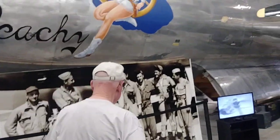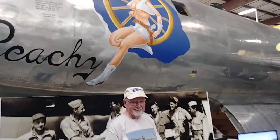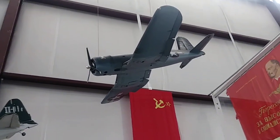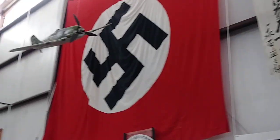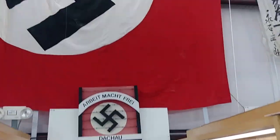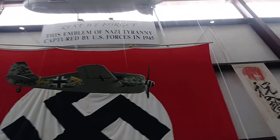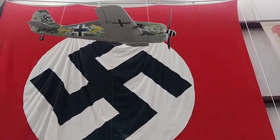Well, this one, I want to see a close-up. This one. Okay. It's not a Corsair, and that's not a Zero. Boy, look at that German flag. Mom, you ought to be sitting over here saluting this. Captured by U.S. forces in 1945. Like that Focke-Wulf 190.